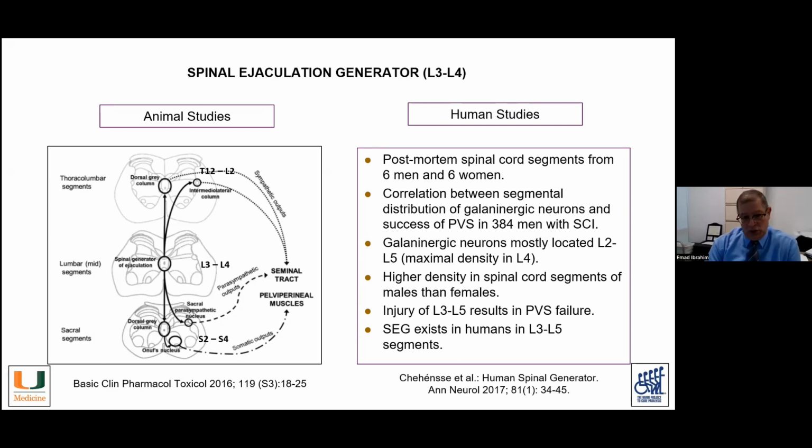Then a French scientist worked on doing some human studies, which is very interesting, as they took postmortem spinal cord segments from 6 men and 6 women. They looked at it and they found what they call the cholinergic neurons, and they were mostly located in the mid-lumbar segment. And of course, they found higher densities of these in segments that were taken from males more than females. And then they tried to correlate that with success to penile vibratory stimulation in 384 men with spinal cord injury. And they found that people who had injuries in between L3 and L5 always had PVS failures. So they confirmed in their opinion that this spinal ejaculation generator is also present in humans between L3 and L5.